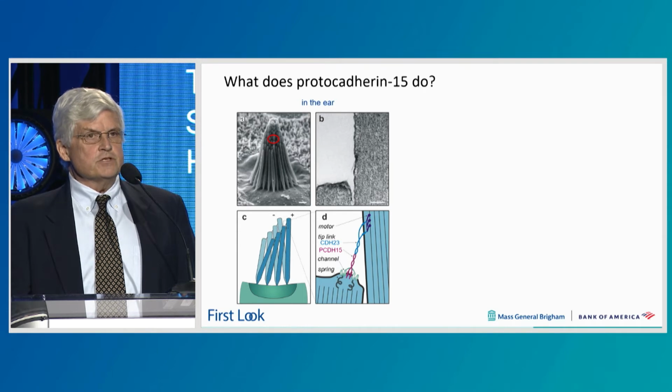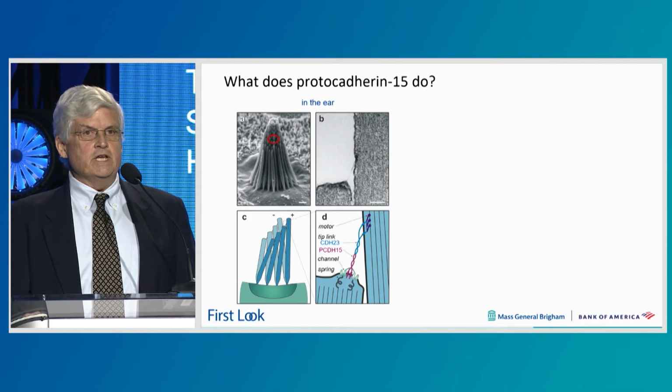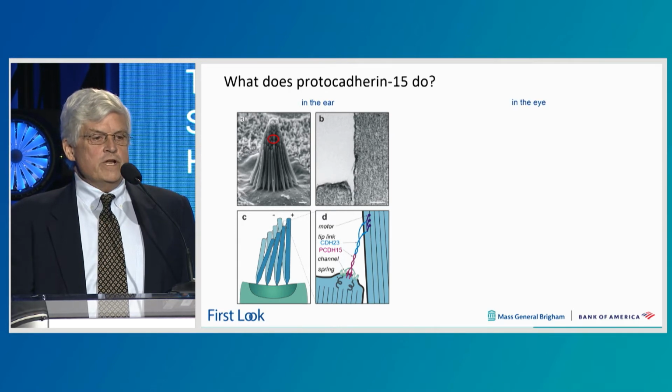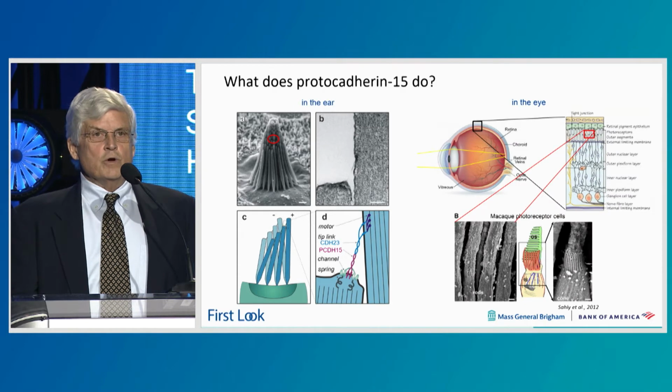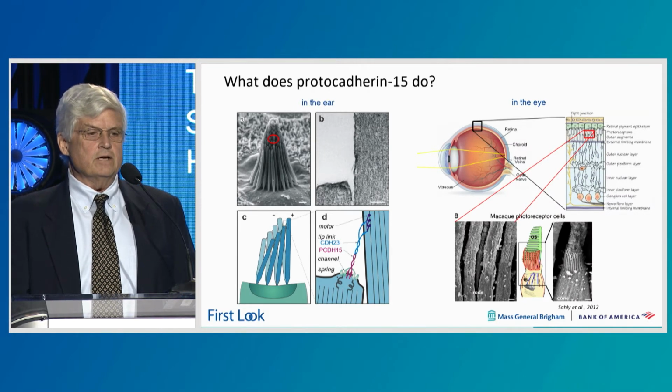Critically, the tip link is made in part of protocadherin 15. So Jessica has never made protocadherin 15. She can never pull on the channels in either the hearing or the balance organ. We know less about the function of protocadherin 15 in the eye. We know that it's made by the photoreceptor cells in the back of the retina.